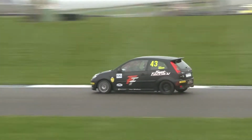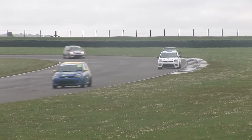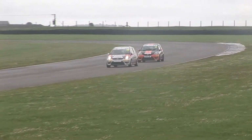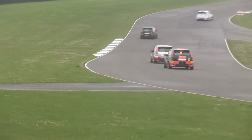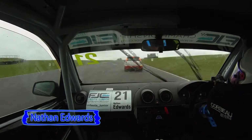So through goes Thomas Grundy in 43, 4th position. Michael Higgs seems to have made a good choice as well. And of course, these are front-wheel drive cars, and he's got the semi-slick tyres on the front. Aaron Thompson on the wet. Great to see him here. It's a very good performance in qualifying from Aaron. He's had a miserable opening to the season.